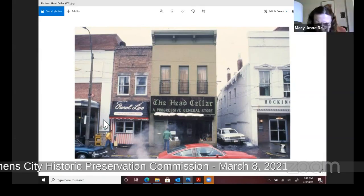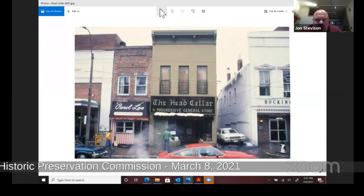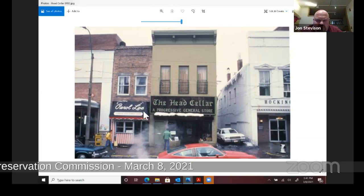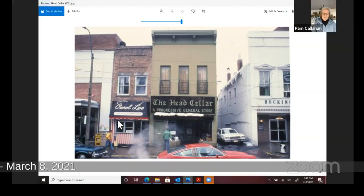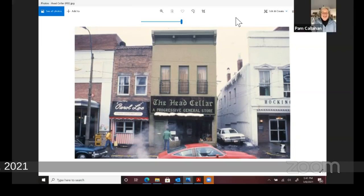I can't see the roof at all. Well, if you look at the Carol Lee awning, you can see a lot of horizontal lines. That's as far as I can zoom into the picture. But those all appear to be shingles, and then there's just a vinyl kind of border. It's called a valance. Thank you. Valance. You're welcome. Who would have thunk, huh?